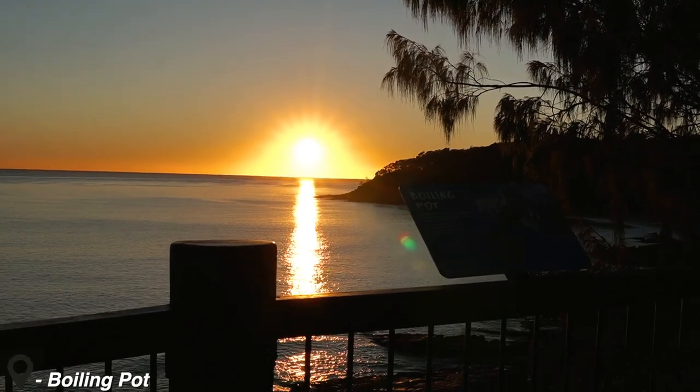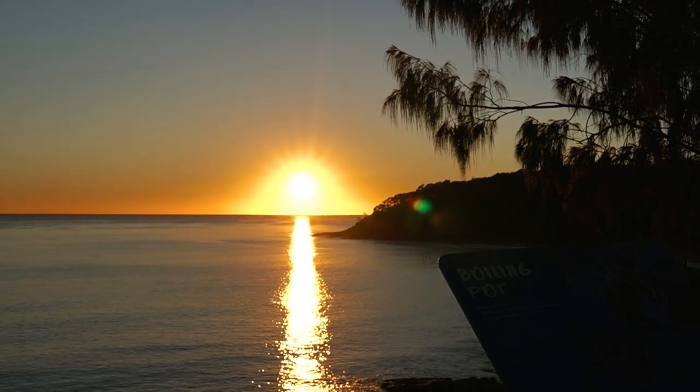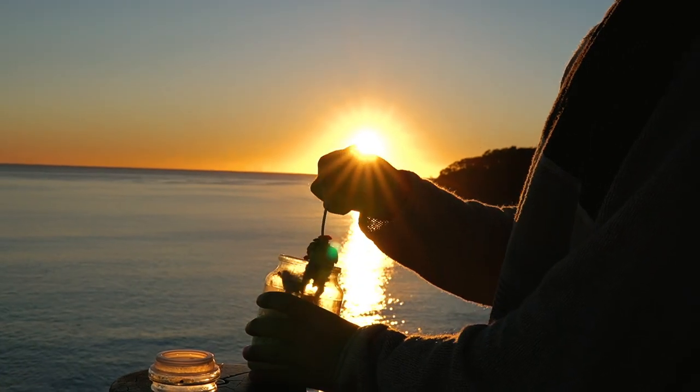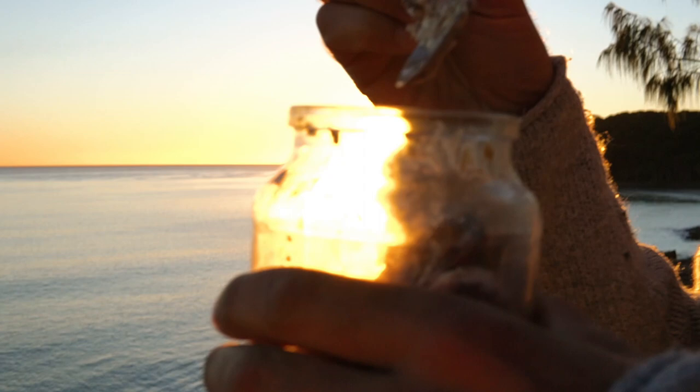We're at Boiling Pot. We came for the sunrise. Boiling Pot? Boiling Pot. I made some oats with chia seeds. Hope it's nice.